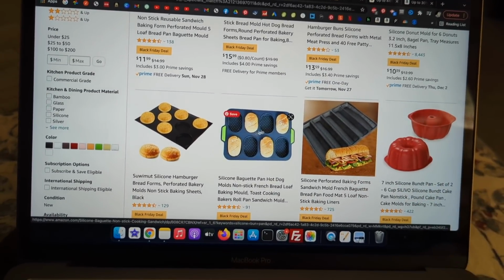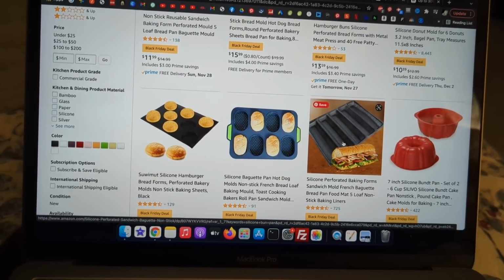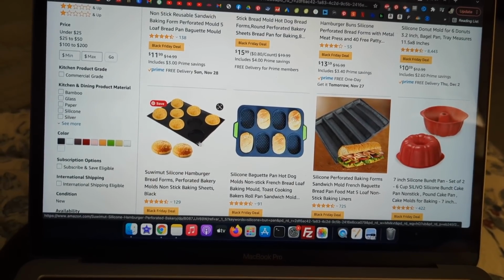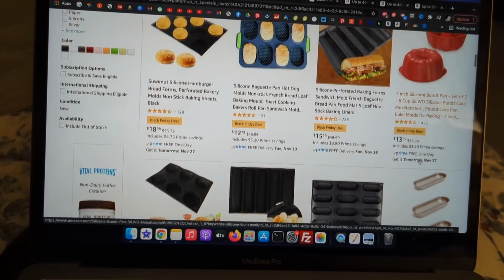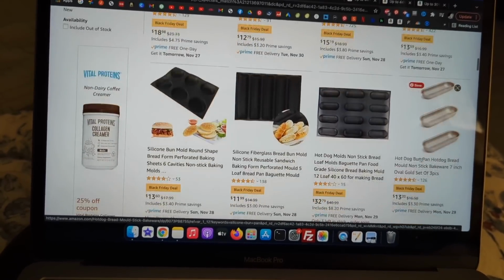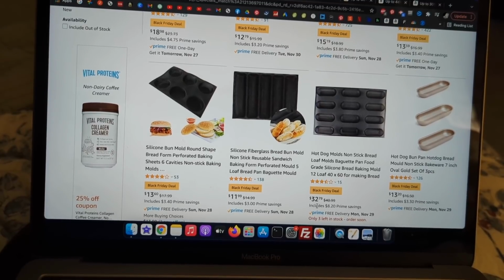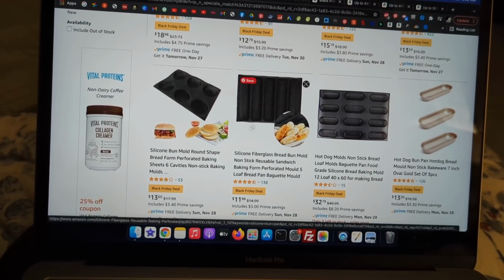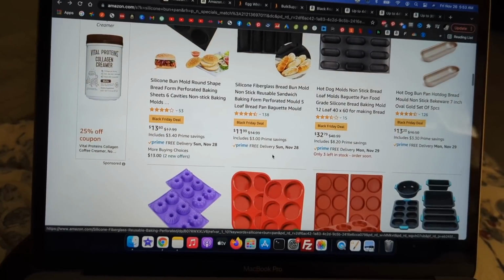There's another sub sandwich pan that looks nice. Oh, another shorter hamburger bun pan, and then other various things. There was, oh, this looked interesting. It's a hot dog bun pan, but the price was still super high on that one. I'm not sure about that. More like French bread sub roll pans, more hamburger pans.